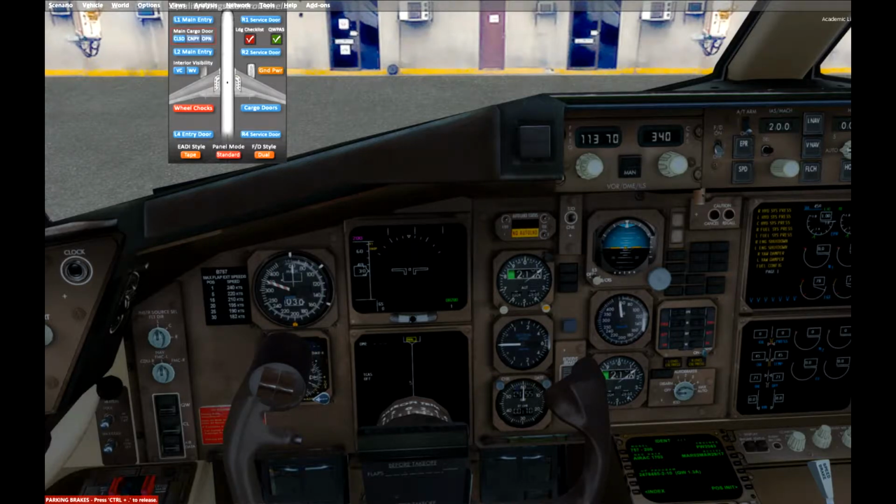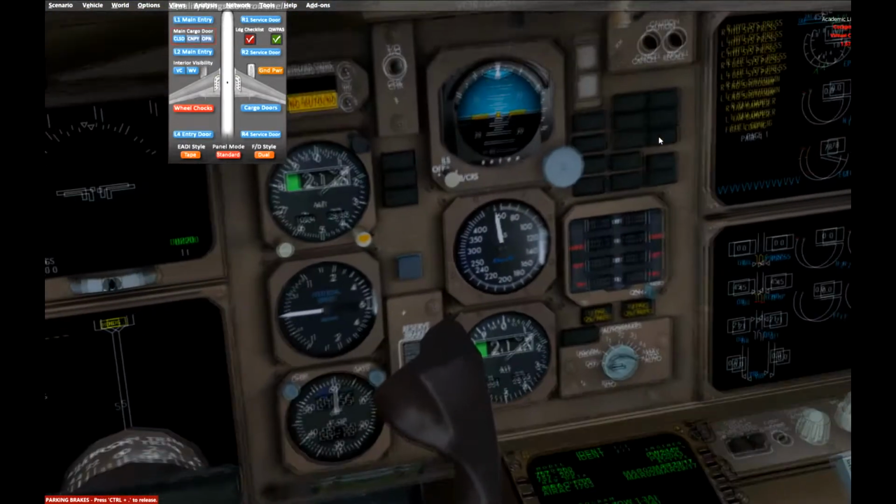Alright. And barometric pressure is 29.56. Not even sure if it goes that low. Let's give it a shot. Yes, it does.